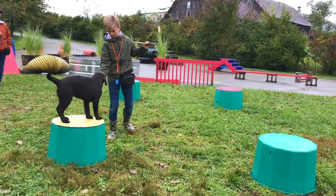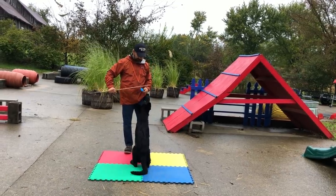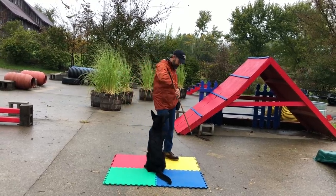All right, let's get another dog, Georgie. All right, guys. Here comes Zeus. Zeus is a cool black German Shepherd. He's about 16 weeks old, I guess. And so we'll get right to work. And let's see if we can get him to spin here.